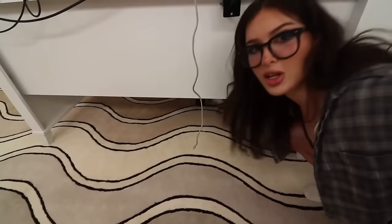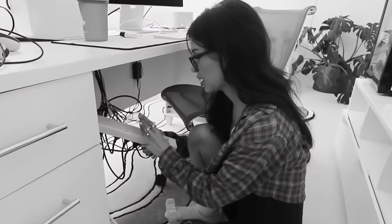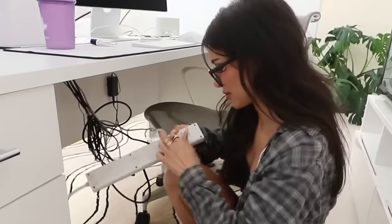No, no, no. We cannot have that. Before I show you, I need to work on my cable management because in the past, everybody has always commented about how horrendous my cable management is. We're going to fix this before I show you my room.